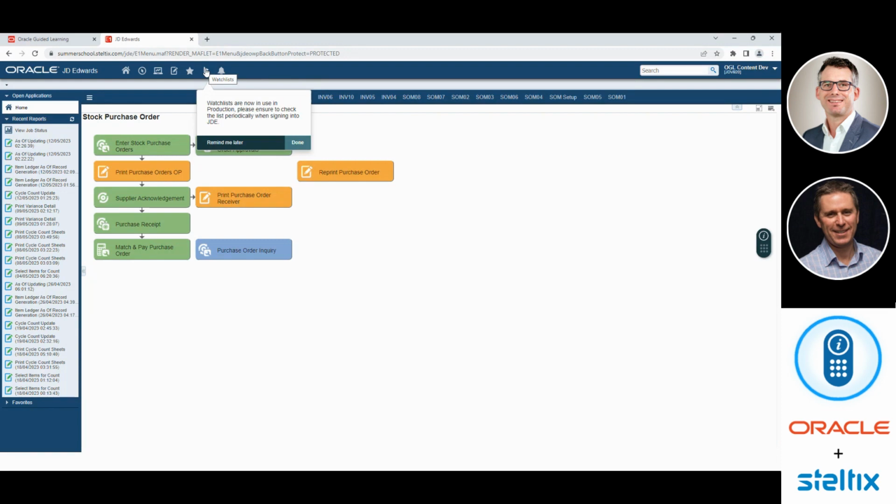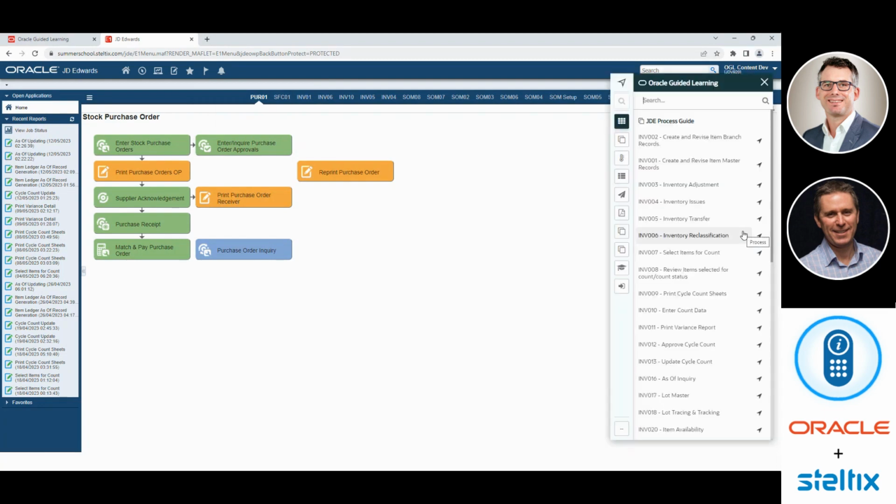That watch list has been enabled in production, and it's communicating to the end users that that feature has been activated. I'll just hit the reminder later for that particular feature. Now I'll open the widget itself. So this is the Oracle Guided Learning widget. And again, it's completely embedded within the JDE application.